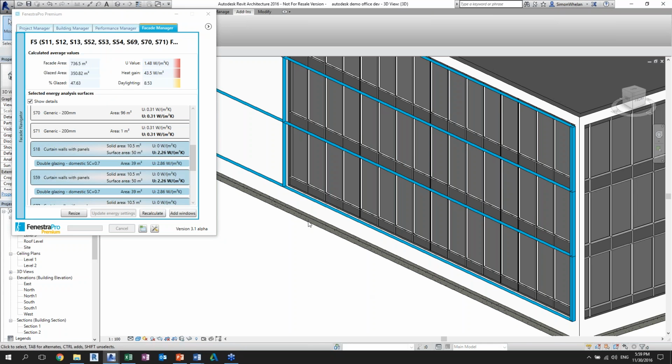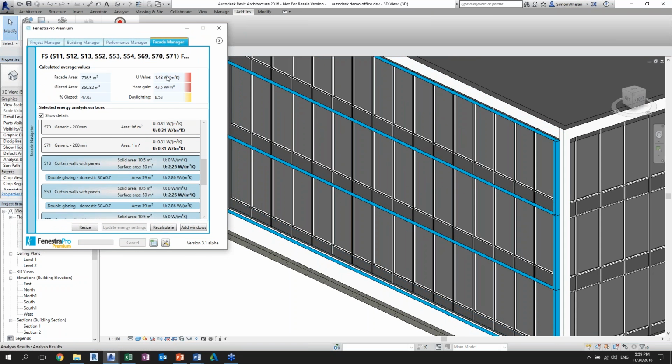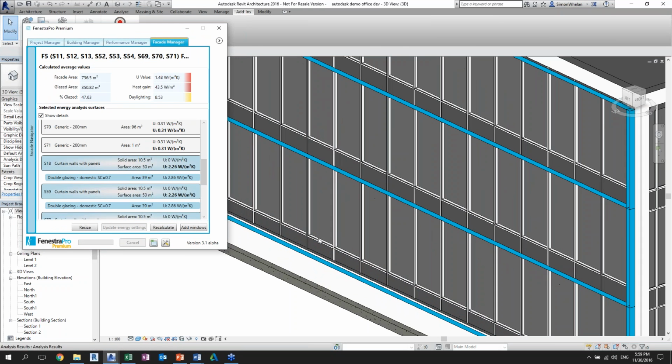So we've called up this particular facade and this assembly in our Facade Navigator, and we can see our values here. So then what happens when I start changing elements within Revit?